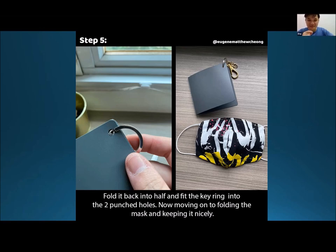Okay, so I'll give you a bit more time. If you are not able to fit the key ring in, it's okay. You can do it later. You can even do it as the last step. But now it's to teach you how to use the mask wallet.